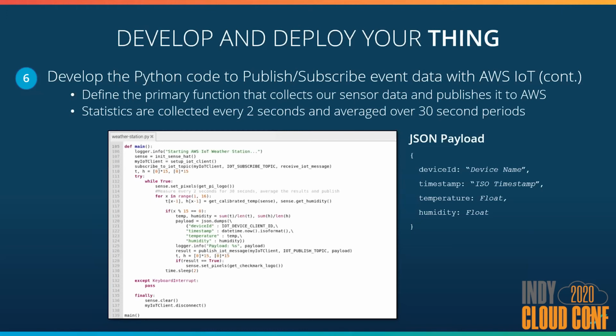I also define the JSON payload that we're sending to the cloud. In this case, we have a device ID, which we define as a constant. This is a unique ID that represents this device. I'm sending a timestamp in ISO format, which represents the time when the temperature was taken. Then I'm sending the temperature and humidity both in float format as part of that payload.